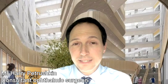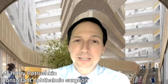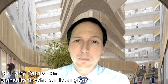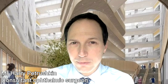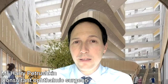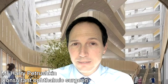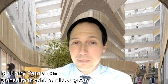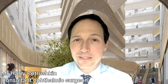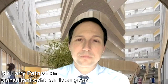So if you opt for distance vision, it would effectively be everything from the end of your arm to infinity should be in focus, assuming that the astigmatism has been corrected, which again may require a different type of lens, but we'll get onto that in a little bit. If you opted for reading vision, then depending on where you'd like to read, so if that's at 30 centimeters or at 50 centimeters, then you would be able to see well there, but you then need distance glasses. So you wouldn't easily see in the distance if you'd opted to have reading vision with a monofocal lens.